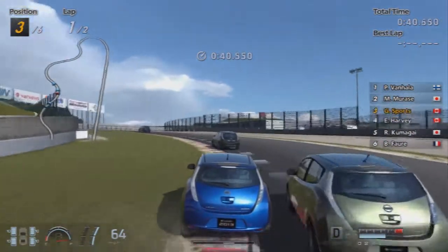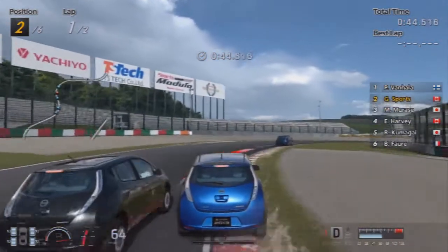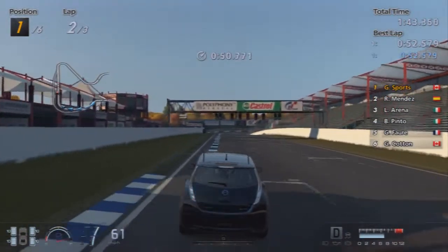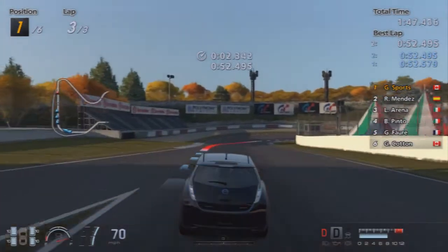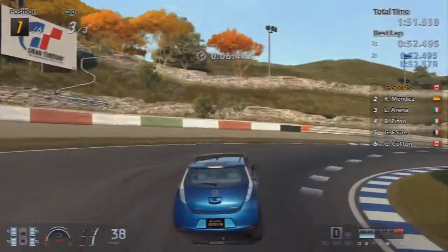I actually had to look up the Nissan Leaf because I never actually seen this car or heard of this car before this demo. And I actually could tell it doesn't sound like a regular car in this demo. It sounds like the electric battery that's inside of it. It sounds like it's pedaling along, just running on electricity like a normal battery.